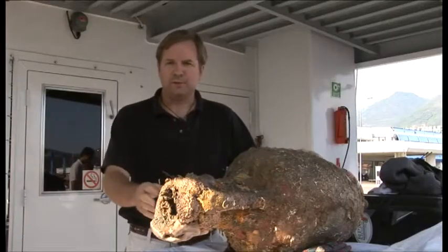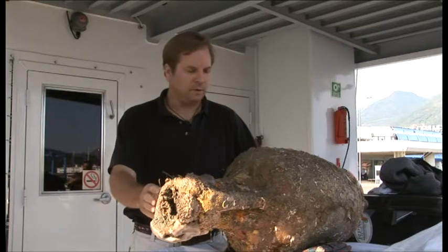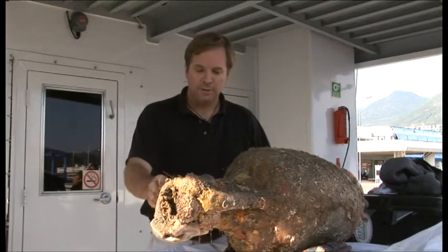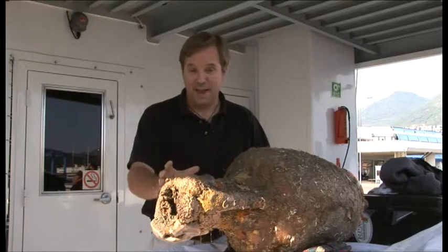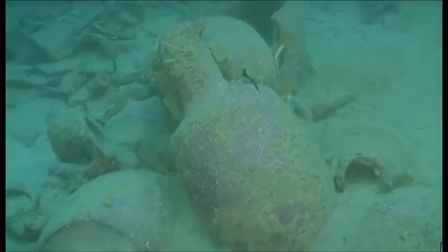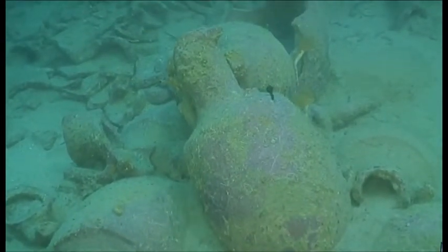Here we have a Lamboglia 2 amphora. This is a wreck discovered today, our third season in Montenegro, wreck site in approximately 80 meters of water. This is a wreck that was carrying only Lamboglia 2 amphoras. Very similar, almost exact, to a wreck we found last season further up the coast, closer to the entrance into Tivat Bay, also carrying only Lamboglia 2 amphoras.